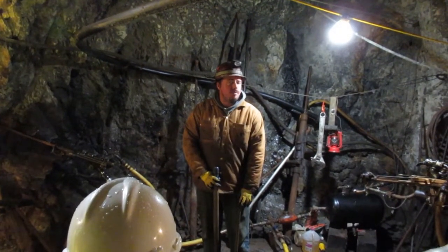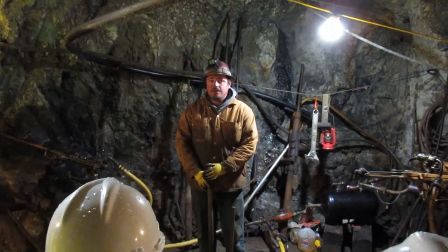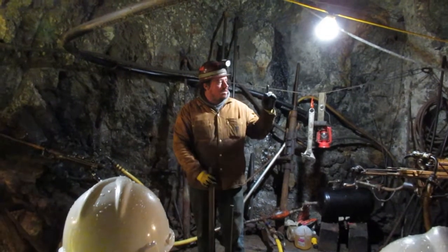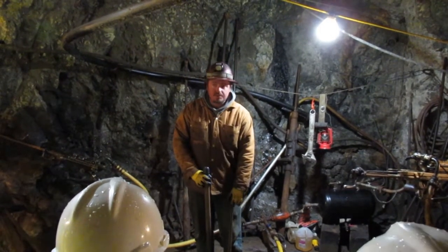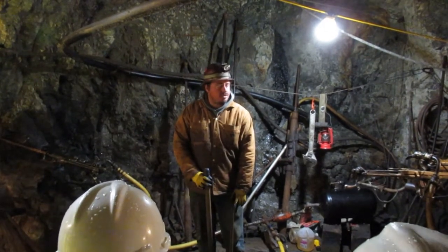Now the entire seventh level of this mine was hand steeled out by these methods. It was also done under candlelight. That was the only source of light they had underground in 1904. So with one candle lit, it gave off enough light where you could see a shine at the top of the steel where you've been hitting it. And that's about all you could see in here.